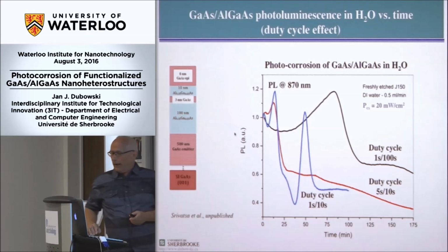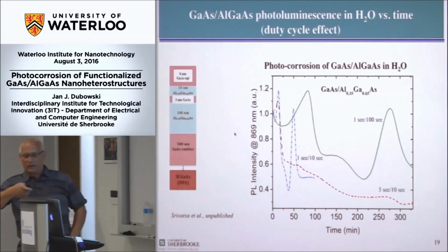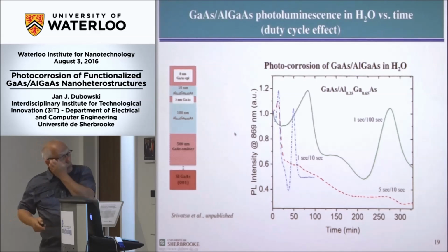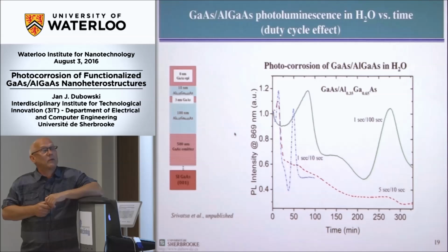So I have a picture that gives a little more information from the first round, which was at 1 second per 100-second period. You can easily see two maxima with this slow region. I can jump ahead and show you some XPS results and some more detailed chemical analysis that we carried out.